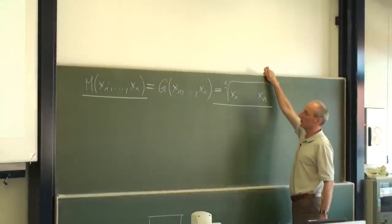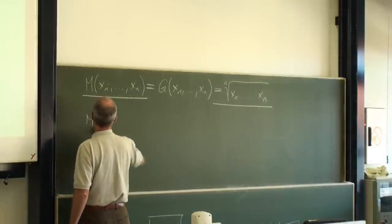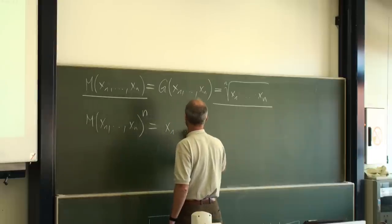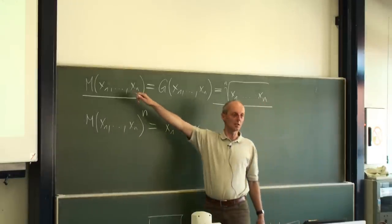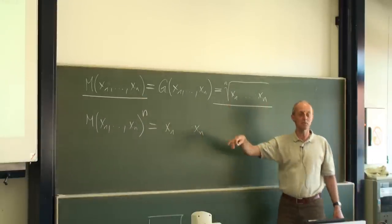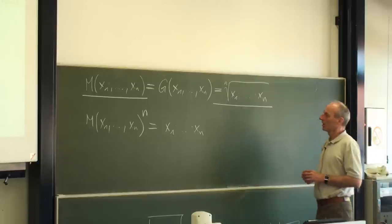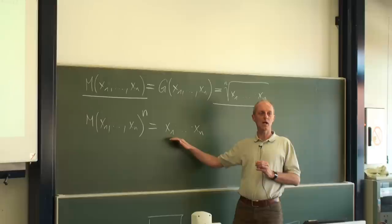Okay, and we don't prove this equation directly. We make an equivalent transformation. We say m of x1 through xn to the power n is equal to x1 times up to xn. So we just take the nth power on both sides. And because all these numbers are positive, we don't have to worry about a minus sign on the root. We now have to prove this equation using our three requirements.